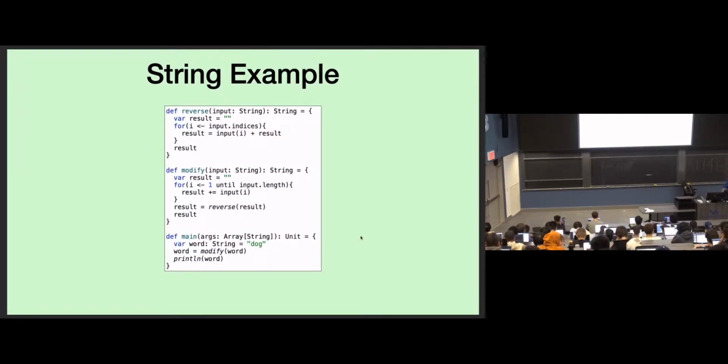Let's do a memory diagram. Today I want to show you one last memory diagram. There are a few things I want to clean up. Not necessarily memory diagram stuff, but just things that we haven't seen in a memory diagram.